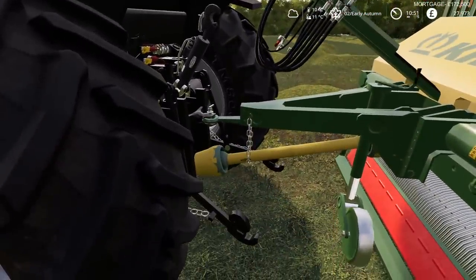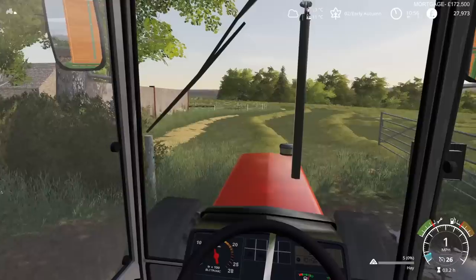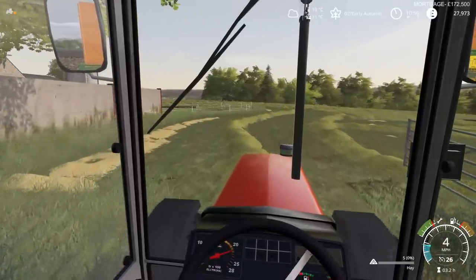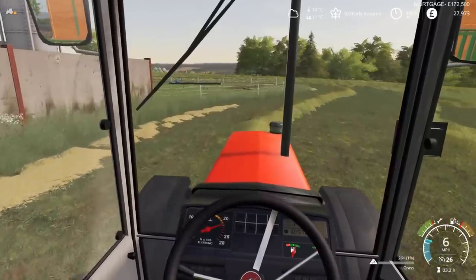Let's just get that attached, also the PTO, there we go. And we can finally begin. Right then, here we go. Let's get this grass collected.